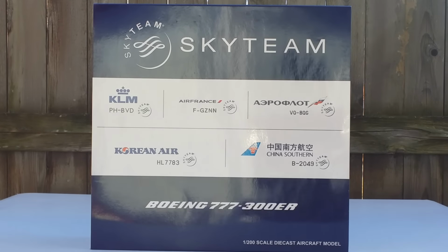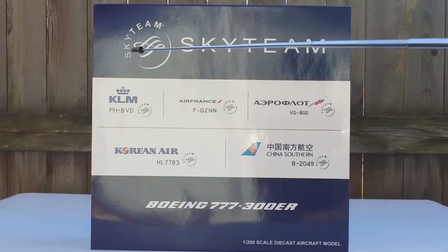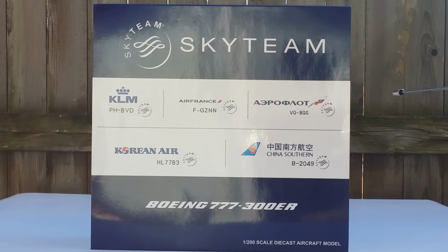Alright folks, this is the front of the box you see here. Start at the top here, that's the Skyteam logo, the Skyteam title, and then there's the 5 airlines right there. I already did 3 of them. This is the 4th one. I have one more, that'll be the last one right there, the aircraft type, and the model information that's below the box.